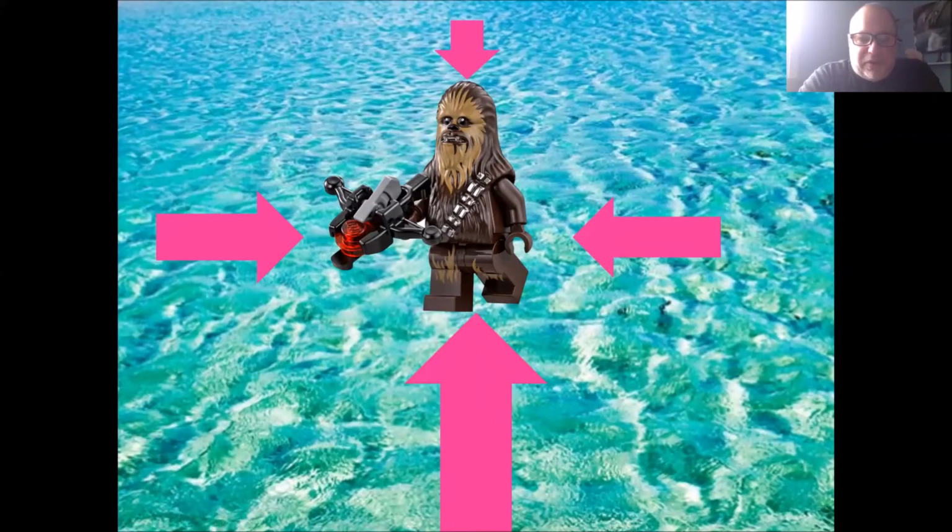Now, here's the way buoyant force acts. Doesn't matter what the object is. I don't know why I picked Lego Chewbacca, but I did. Let's say Lego Chewbacca is under the water. Gravity's still pushing down on him, but the further down you go, the more water molecules are pushing on him, right?